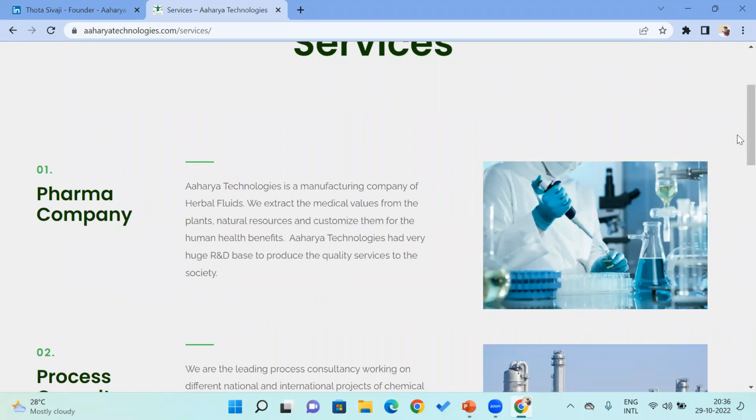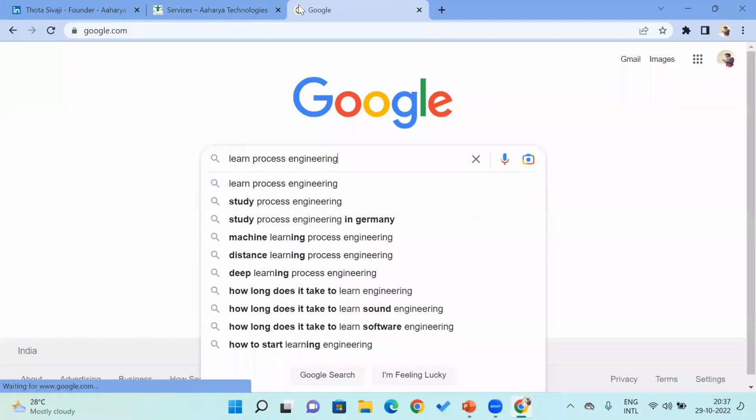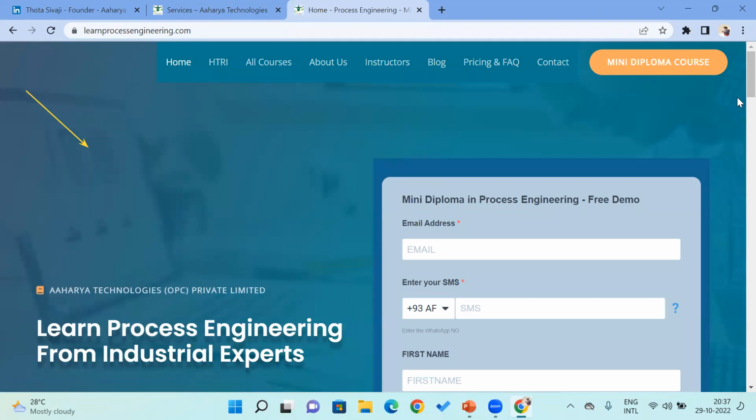Coming to the third one, Aaharya Technologies provides training to students and professionals in different fields. I am also a chemical engineer, so I am much interested in chemical engineering training. In Google, if you type learn process engineering, our site is ranked number 1 around the world. learnprocessengineering.com is the official site for chemical engineers.